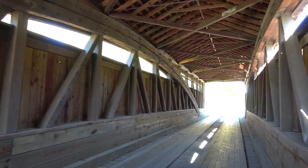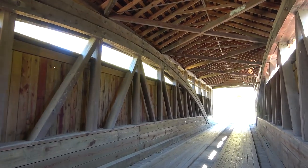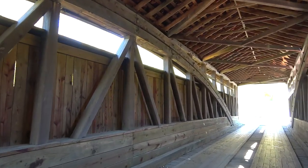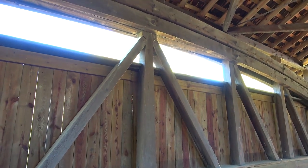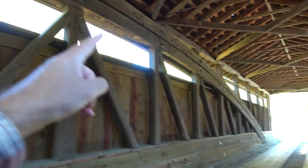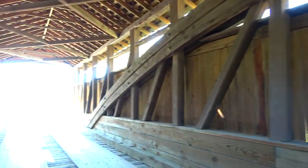All right, the Claycomb covered bridge. Oh yeah, we haven't mentioned the King Post for a while. There you got the King Post with the two diagonals, and of course you got the arch, the Burr Arch. But I think that'll be it for Bedford here. Nice little visit to this covered bridge.